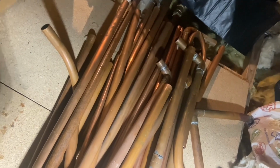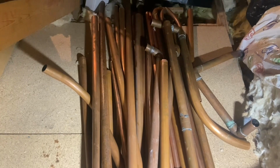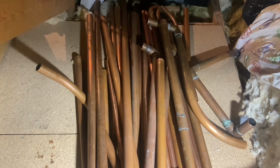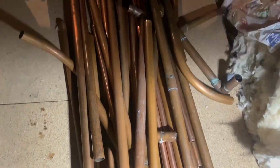So, what did we get yesterday for the cylinder and the pipe we ripped out? 50 quid, 100 quid? 100 quid for a cylinder, one bag of copper and an old cast iron boiler. It was about 6 quid. How much do you reckon's here? Probably about 100 quid.